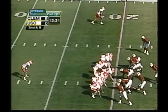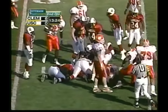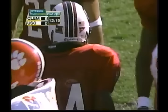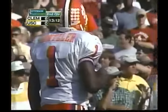So you had no problem with the end of game call, non-call here. Please, don't get involved in this game. Option for Dantzler. He's going to keep it himself, but he's not going very far. And the Gamecocks have done a good job of containing Dantzler on the run. They wanted them to throw, and that's where they've been burned, on the long touchdown pass, but they kept Woody Dantzler from taking off and running, and that's priority one this game.